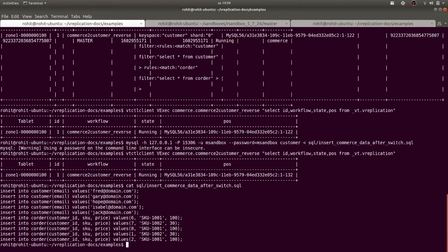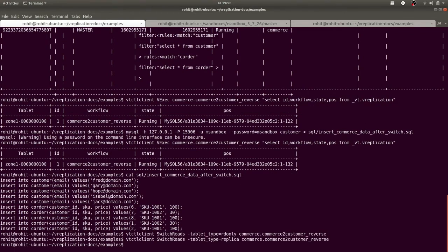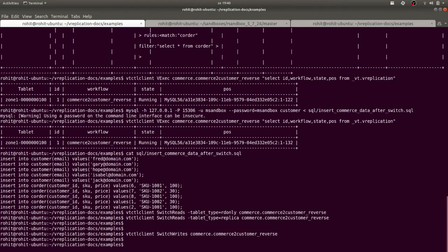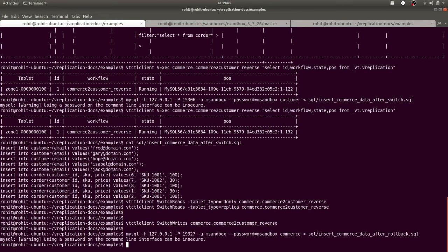Let's initiate the switchback. To do this, to switch back, we do the reverse. We switch reads back to your existing database, and then we switch writes, in which case now the app is pointing to your existing database. The Vitess cluster is just there in the background. The forward replication is still running. So if the app is now inserting data into the existing database, the Vitess cluster is still kept in sync. You see that here.